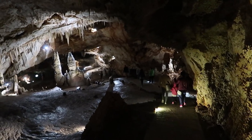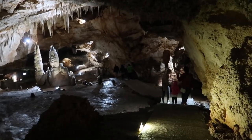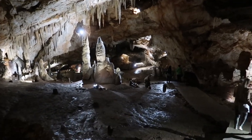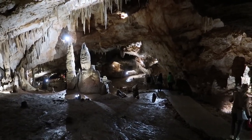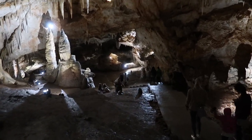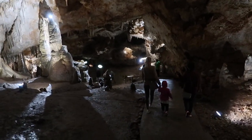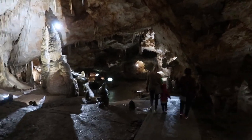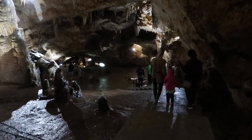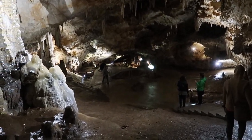Just heading back down again now, following the same route as we used to get as far along as we are. Apparently the cave opened in 2015 to tourists. Before that, it had been known about. It was discovered 150 years ago, as I might have said earlier, but it was used previously by local villagers to keep wine and meat cool in the summer, because as I say, it's always around about 8, 9, 10 degrees in here, so it's a good temperature. Certainly better than the 29, 30 degrees outside, and hotter.